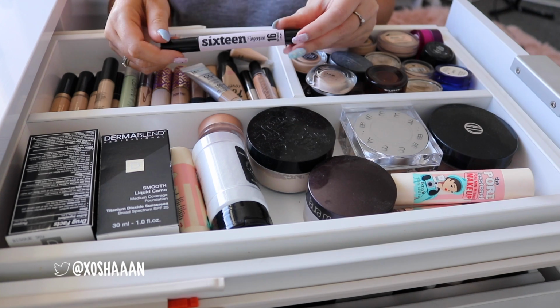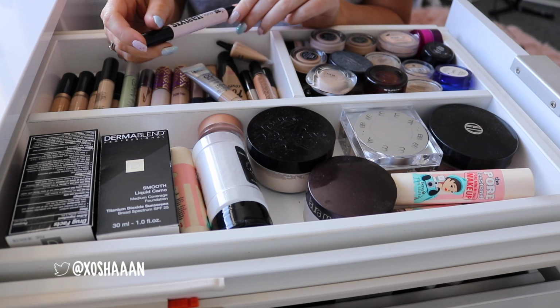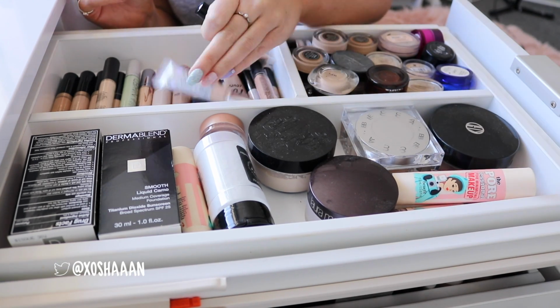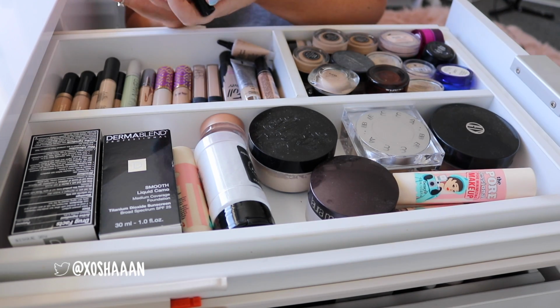I want to keep this because I haven't used it yet. I got this from Becca recently. It is by 16, I think. 16 brand, I think it's Korean, and it's called the Finger Pen. It's super moisturizing as well. It reminds me of that It Cosmetics one. It's so smooth. Oh, it's really full coverage too. So I'm going to keep that and give that a go.